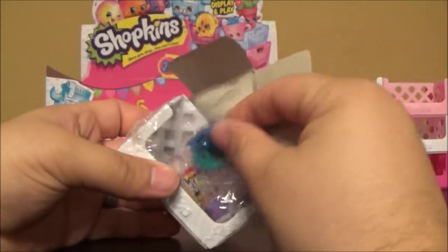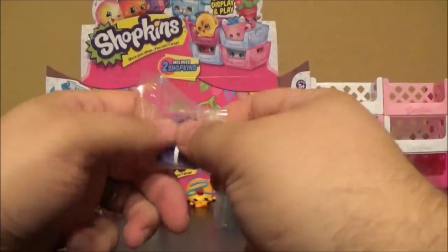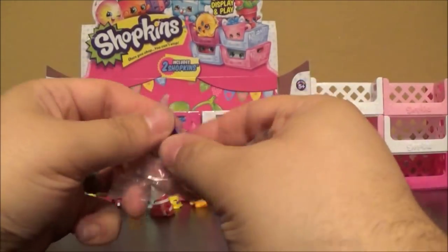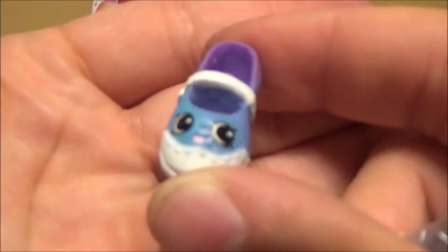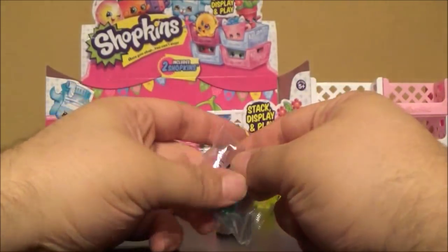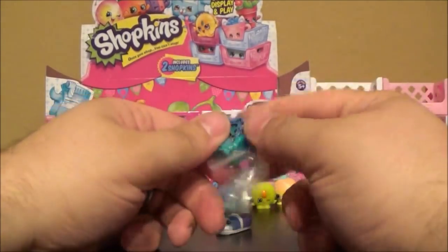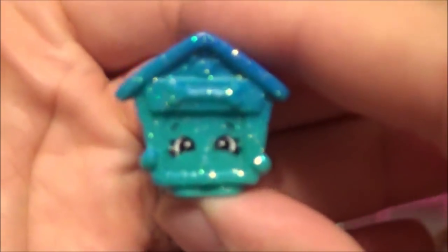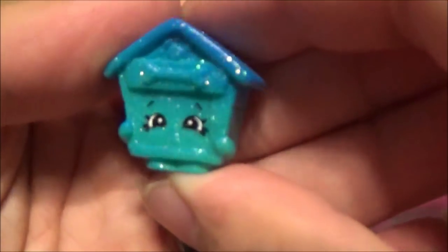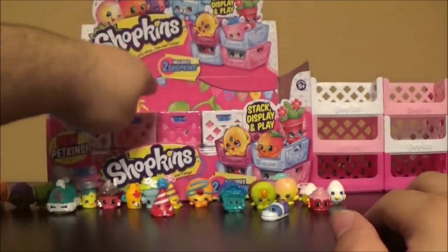Ooh, our second Ultra Rare. And a shoe. Shoe Sharon, I remember. Shoe Sharon, common. There we go. And this was Puppy House. Puppy House in blue. Another Ultra Rare. Sure is shiny. We'll stick it right there with our other Ultra Rare. I'm not sure about that shoe.